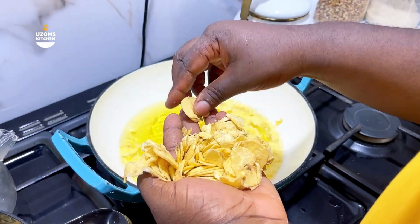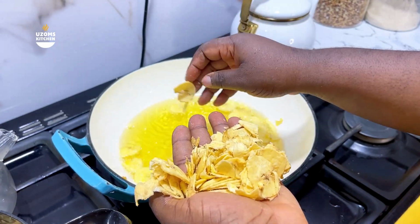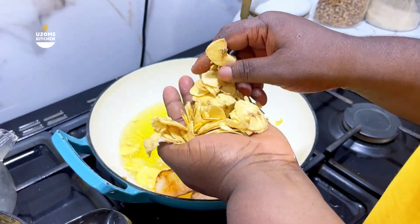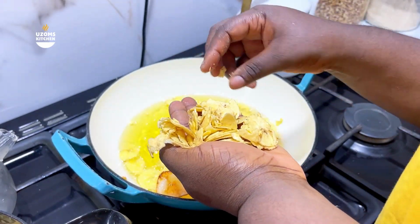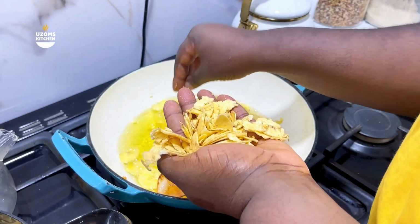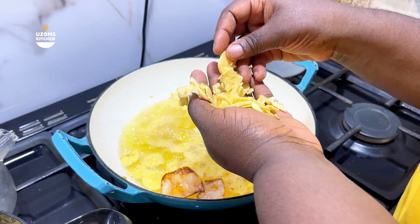It will fry like that. The oil will not separate it. So please don't make that mistake. Like you can see, I am opening it up one after the other. So yes, you have to open it up, okay? So don't be lazy. Just wear your big girl shoes and do this.